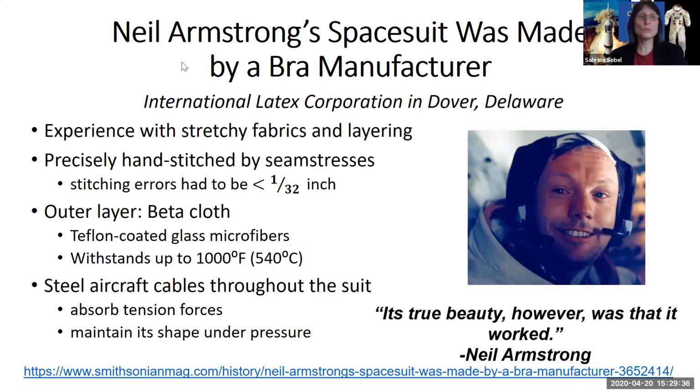But Neil Armstrong had a wonderful quote. He said, "Its true beauty, however, was that it worked." And that's the thing, anytime these pioneering astronauts went into space, they were taking their lives into their hands. They thought that they had about a 5 to 10% chance of coming back alive if they were lucky. So this was an amazing effort for them, and they really depended on all these people to come together to create a system that made it work for them.